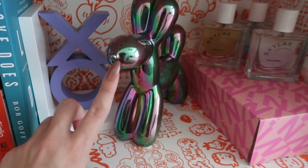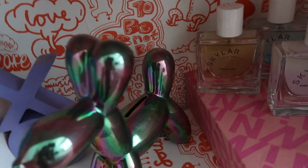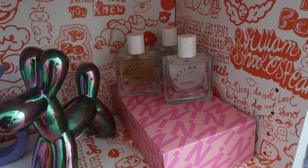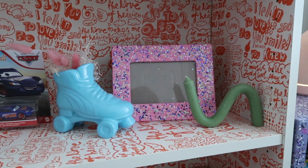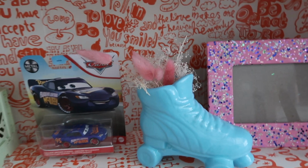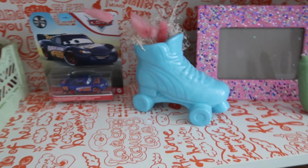And this little balloon dog is from Amazon. It's actually a piggy bank, but I didn't put any money in it. It just is empty inside, like me. Over here, we have a random box and then some perfume. Moving downwards, we have a picture frame with no picture. I have a candle that I bent to make it look aesthetic, and then a little roller skate base thing that I also painted and put some flowers in.